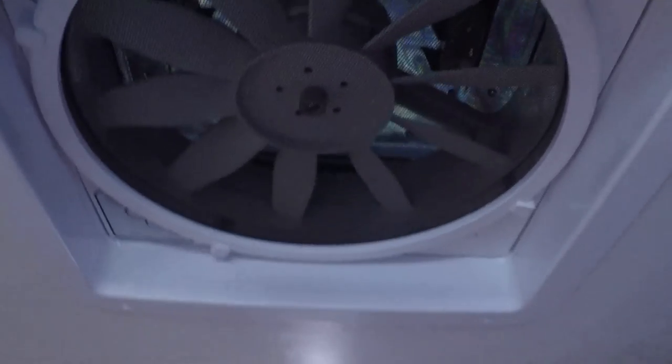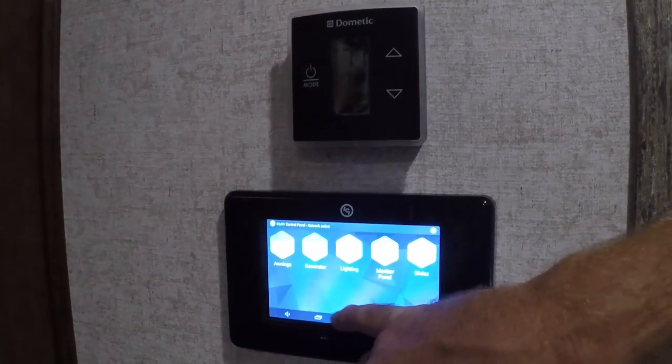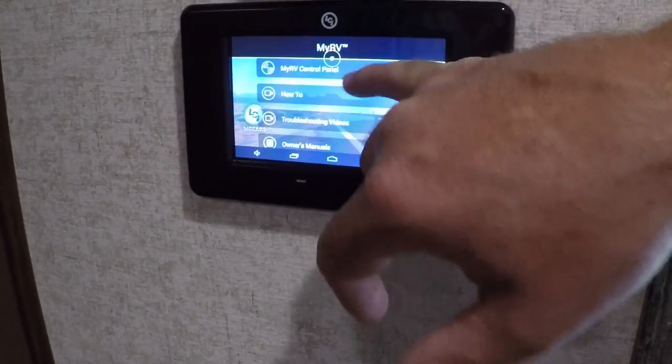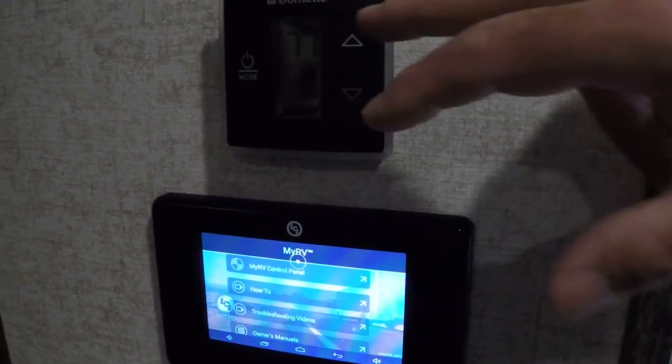All right. Here's some drawers. Got a ceiling fan, vent. And here's your other control panel. You even got all your owner's manuals on here too. So if you need some help about different things, all your information is here. There's little videos about how to do things. Pretty neat. There's your climate controls.